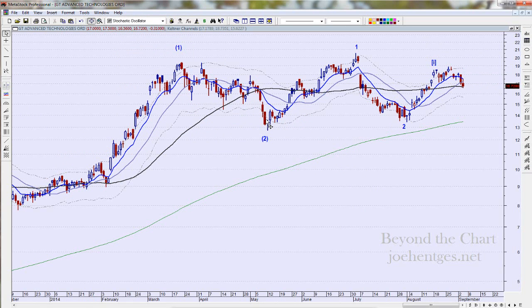But then the more I looked at this wave in here, this looks like a really nice wave 1, 2, 3, 4, 5. 3 is not the shortest. This is actually the shortest. This does not overlap this. So all of the parameters in here fit a 5-wave minor wave 1 up to the upside, and it went to a new high. So I like that. We came back down in a wave 2, corrected what? Let's just see what it is.